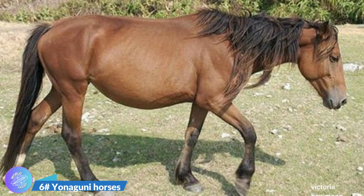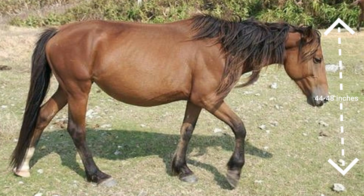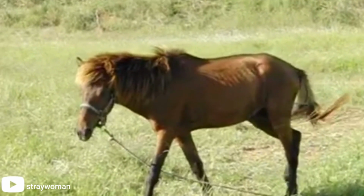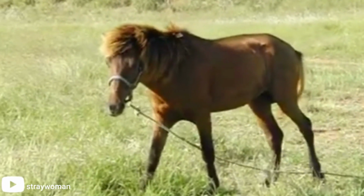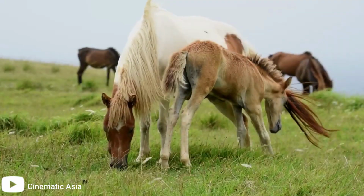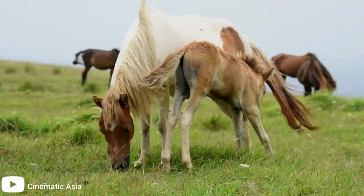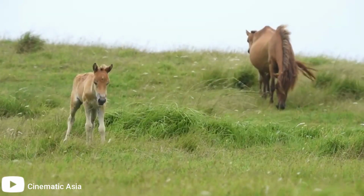6. Yonaguni horses. Yonaguni horses typically measure approximately 44 up to 48 inches. The Yonaguni horse indicates that the breed has been present on the island for over a millennium. Tradesmen and explorers carried these horses to Yonaguni Island, where they eventually developed into a distinctive breed due to their adaptation to the island's particular environment.